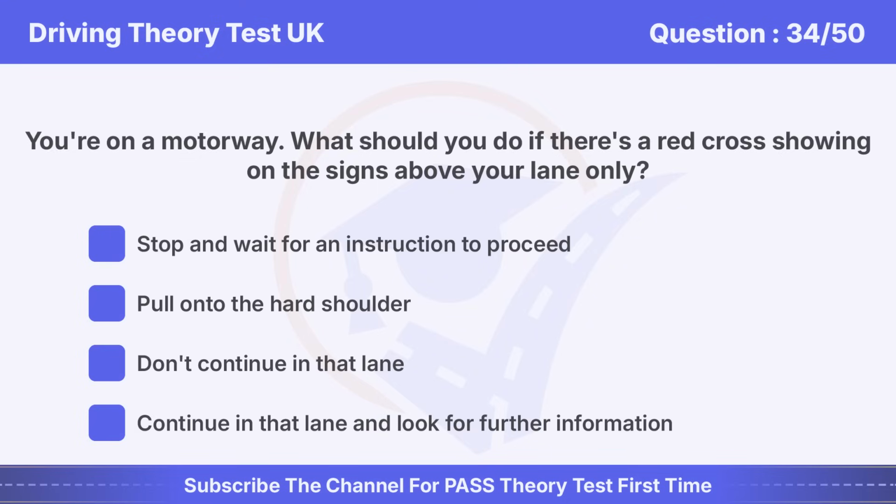Question 34. You're on a motorway. What should you do if there's a red cross showing on the signs above your lane only? Option A. Stop and wait for an instruction to proceed. B. Pull onto the hard shoulder. C. Don't continue in that lane. D. Continue in that lane and look for further information.